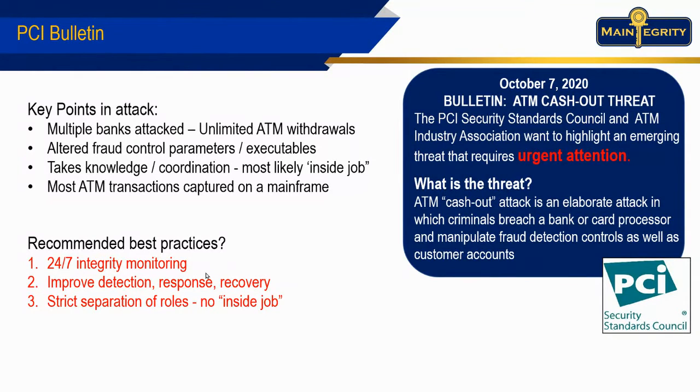And they also said strict separation of roles, so that there couldn't be an inside job. We also have that implemented in the update side of FIM Plus, so we can ensure that different people have different roles and can cross-check the work done.